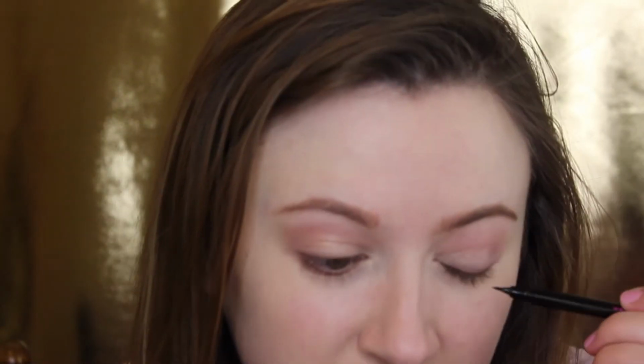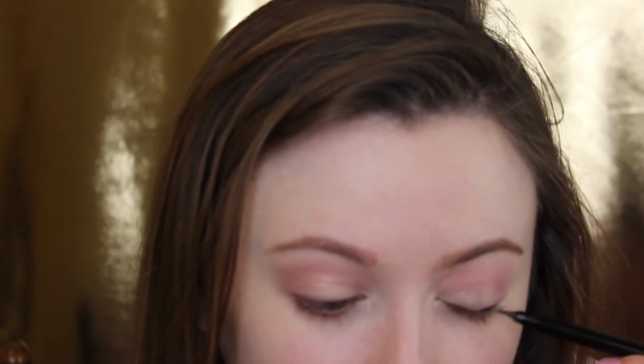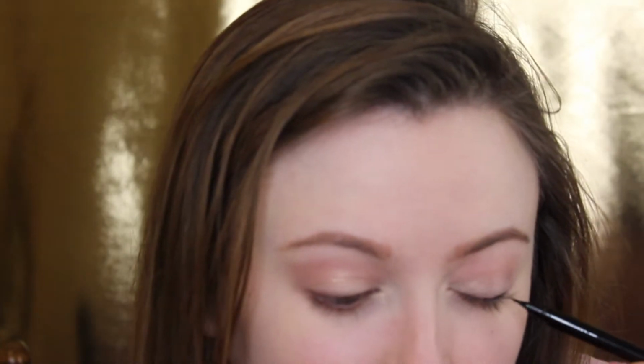So let's just pop this on my eyeballs, shall we? Oh, this is so short too. Like normally with the Maybelline, I can kind of lay it down and it will cover a lot of surface area at once. This one, you're really gonna have to sketch it. Oh my. Oh, I have to sneeze. Alright, eyeliner didn't go everywhere.